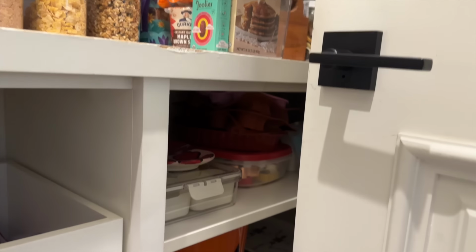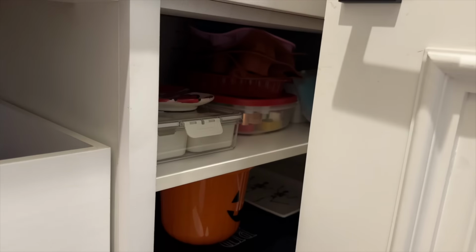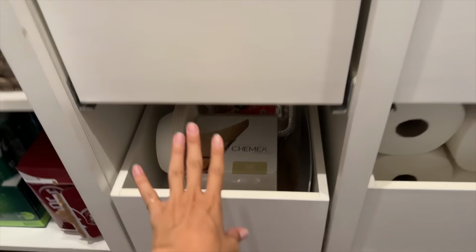Like anything seasonal, we have Valentine's, we have Christmas, we have Halloween. I wanted it back here because I'm not using it. Paper towels and just any paperware backups in here.